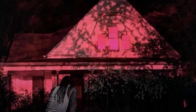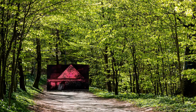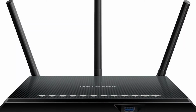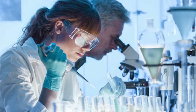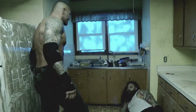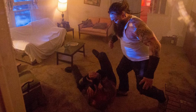Also, I think this House of Horrors has bad Wi-Fi because it's in the middle of nowhere, but I mean, I don't know. I'm not an expert. Unlike that of the giraffe-necked dragon's house, which I assume has fiber Wi-Fi, which scientists have confirmed is the best Wi-Fi in the world. Trust me, Selen's a scientist. She said it herself. So basically, the House of Horrors is a bad house. But I will give it credit. It's still better than the match that happened in it.